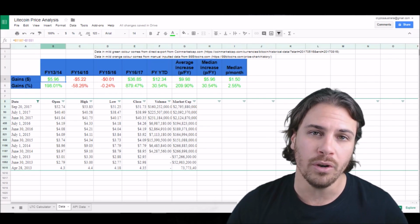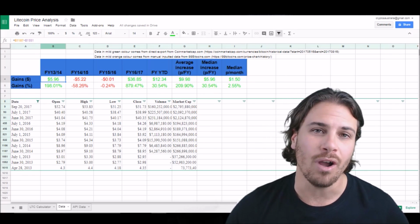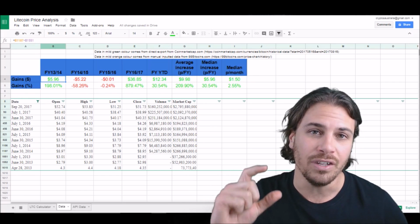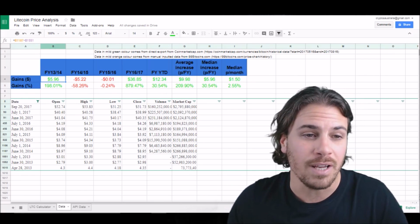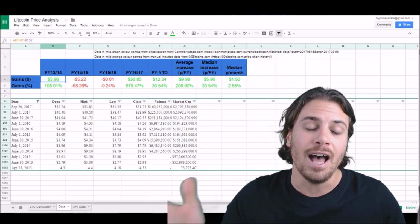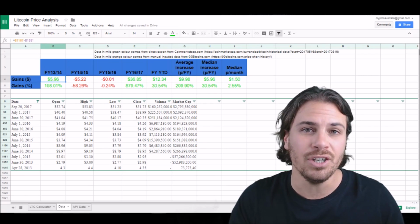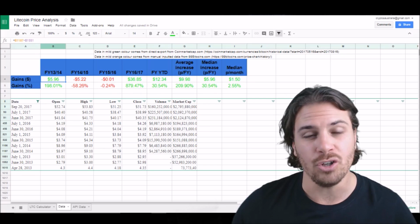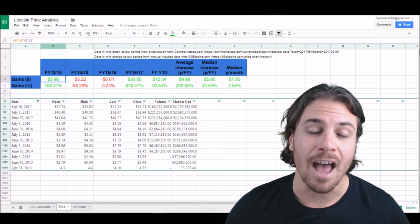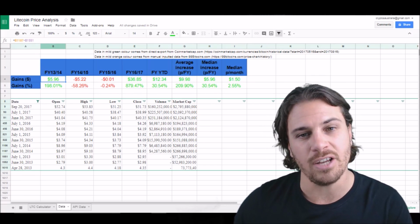I have then sorted it by the start and the end of the financial years. And then what I've done is I've taken the difference in the price from the start of the financial year to the end of the financial year, and I've then calculated the change in the price and then calculated the percentage change of the price as well. Now, taking that percentage and dollar change, I've worked out the average increase, be it either a positive or a negative increase during that financial year.